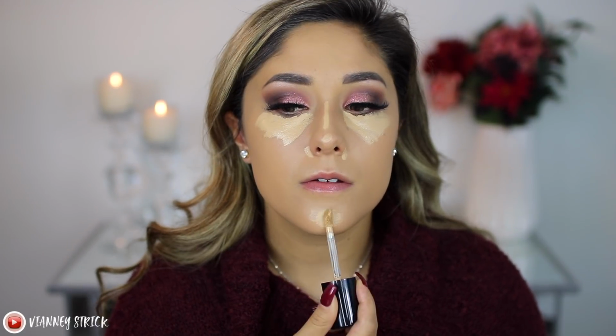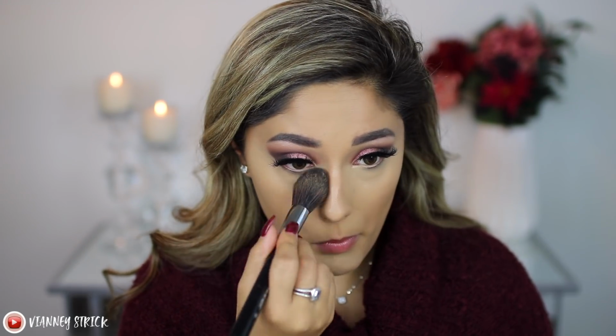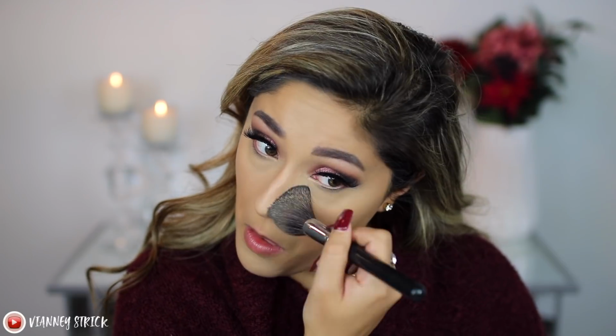So I'm gonna quickly apply some concealer, which is the Born This Way concealer, and then I'm gonna set it with the Laura Mercier powder. Wow, this foundation looks so pretty. I thought it was gonna look more like a cream, like a CC cream. It just looks like it, but it's giving me such a flawless look.